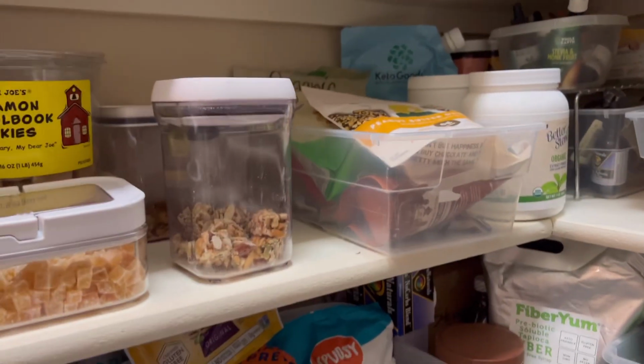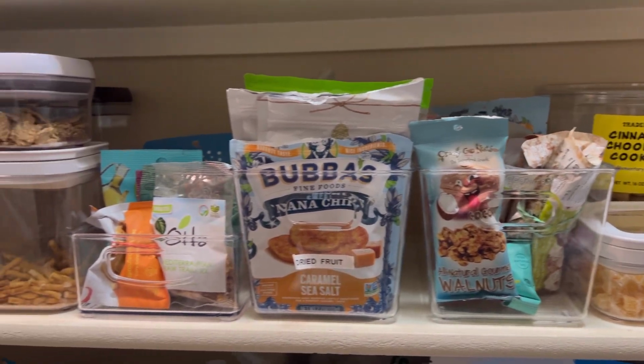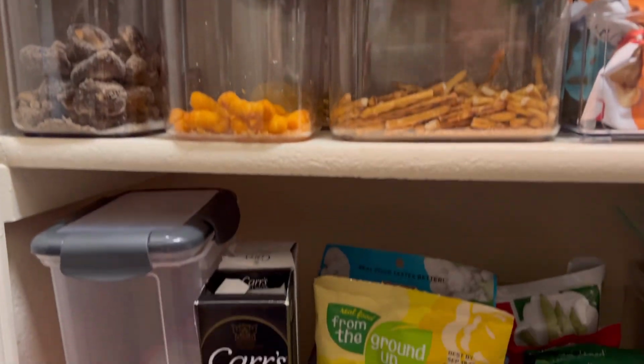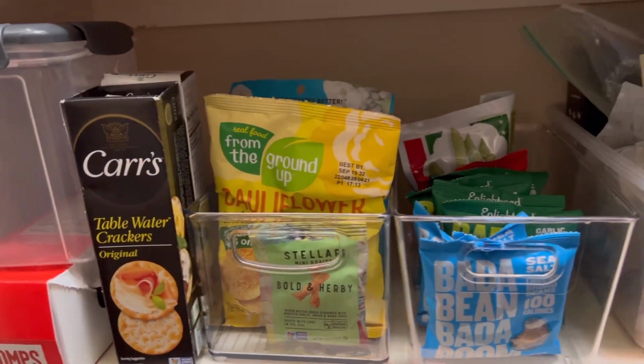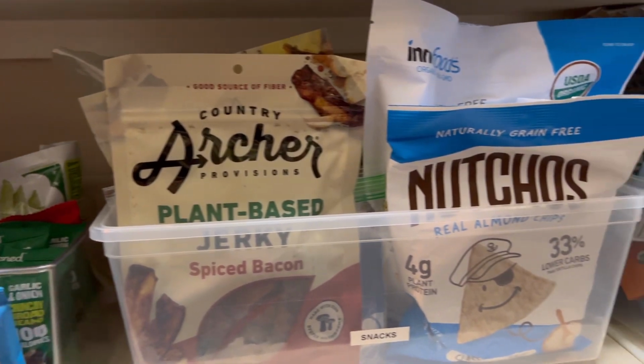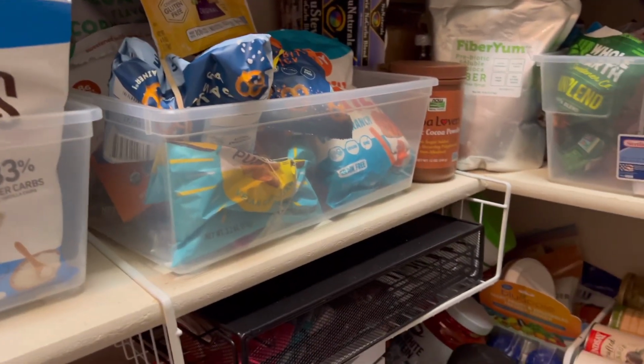Oh, these are more of the sweet snacks up here. And then dried fruits, nuts, seeds. I have containers of snacks. And then here, all of the individual size stuff. I put here more snacks. I mean, you can see that the kids get into it. So it's not perfect.